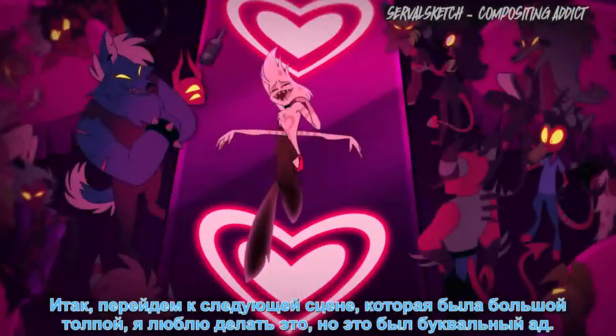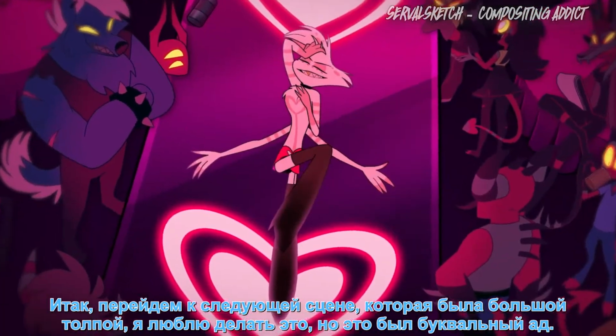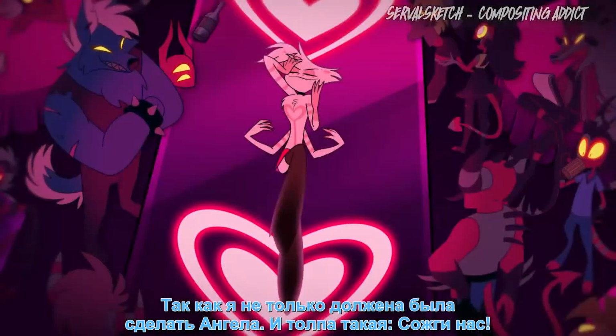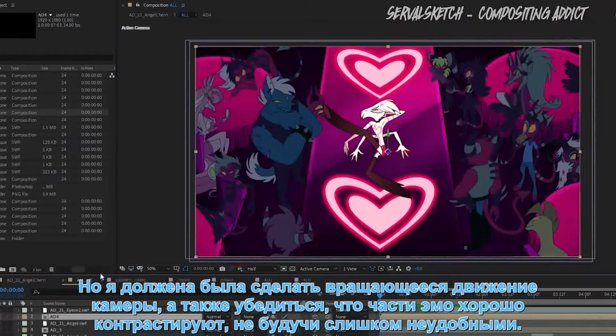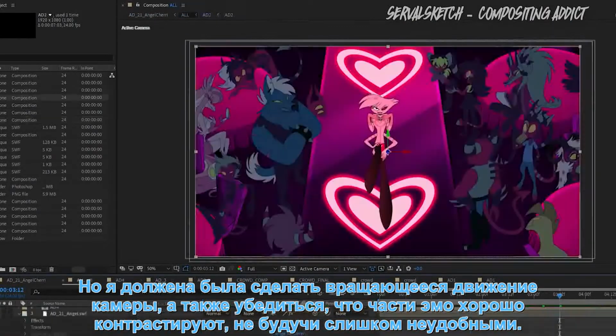So, on to the next one, which was the big crowd scene. I love doing this one, but it, no joke, was literal hell. Since not only did I have to do Angel, the crowd, which, by the way, there's me, but I had to do a spinning camera move and also make sure that the emo parts were well contrasted without being too uncomfortable.